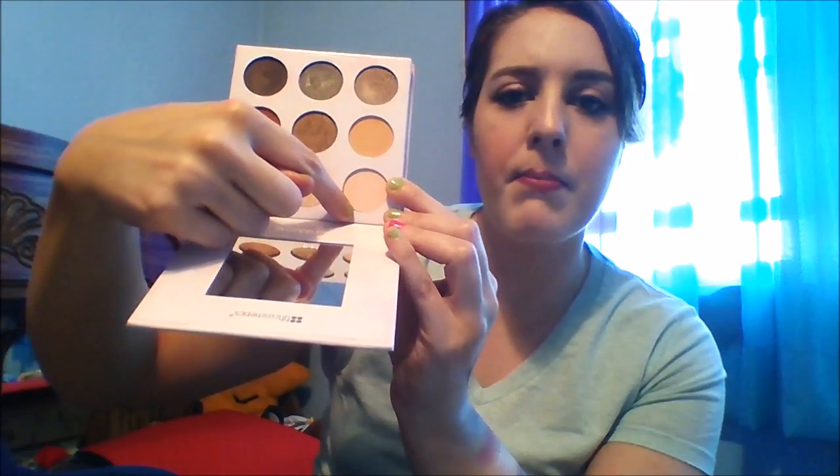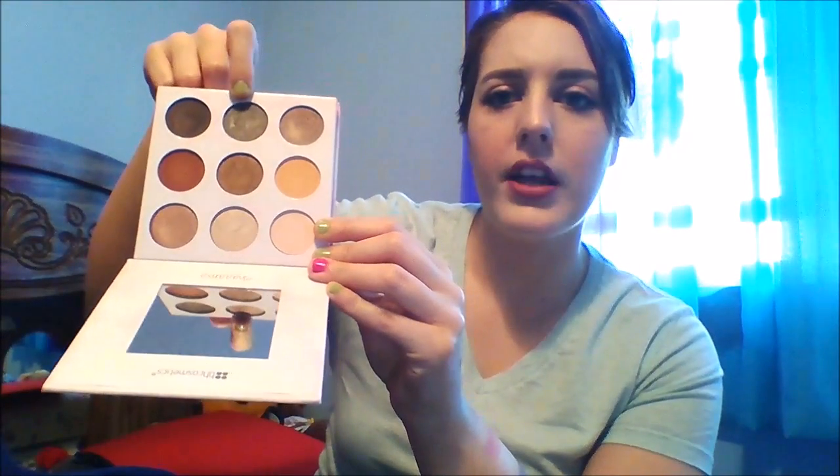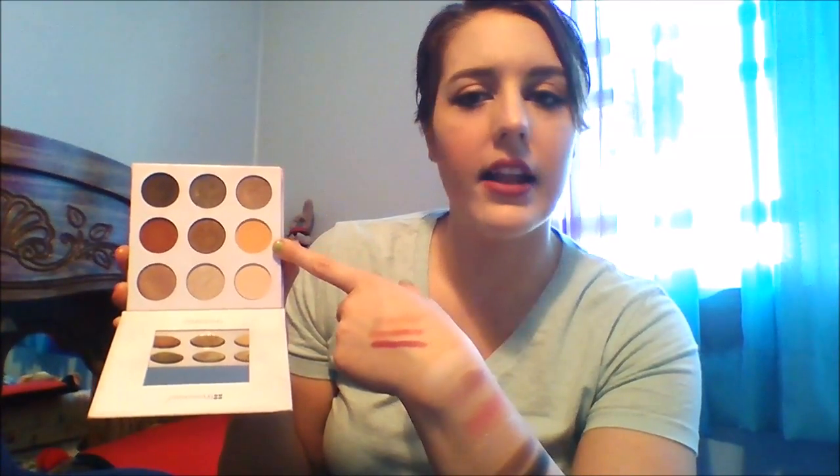The last thing in my April favorites is this ShannonXO palette. I love this. I'm so happy for Shannon that she was able to collaborate with BH Cosmetics for a double-sided palette. So on one side, she has 9 eyeshadows, and you can see they range from a matte light clear down to this deep dark brown, and this is a duochrome shade here. It's very comparable to the Comfort Zone green blue shade, and then you have a nice rust color here, a transition-y yellow in the middle.